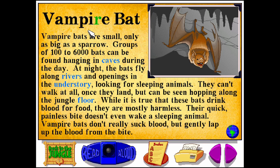V-A-M-P-I-R-E-B-A-T. Vampire bats are small, only as big as a sparrow. Groups of 100 to 6,000 bats can be found hanging in caves during the day. At night, the bats fly along rivers and openings in the understory, looking for sleeping animals.